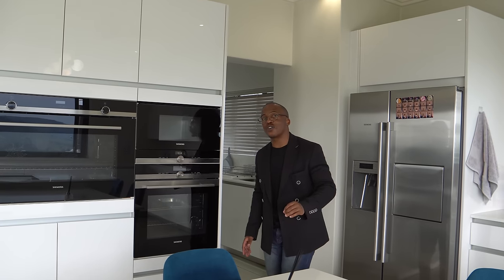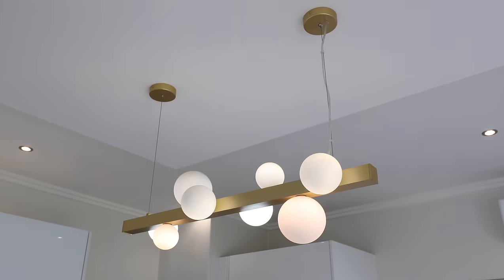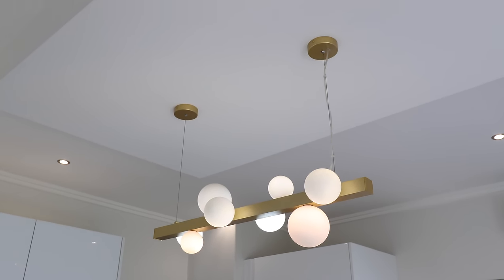And I almost forgot to mention these suspended light pendants. Very beautiful, have this organic shape which juxtaposes with this golden trimming accent to it.